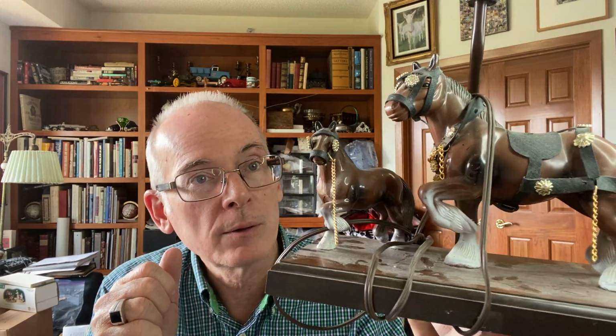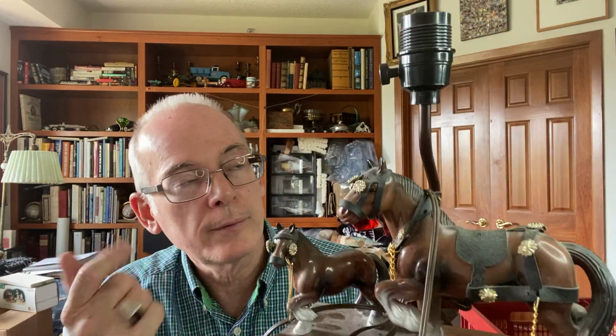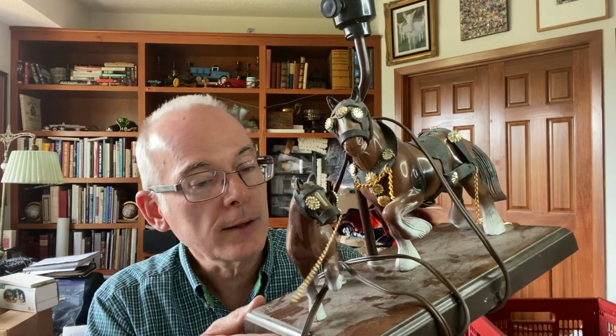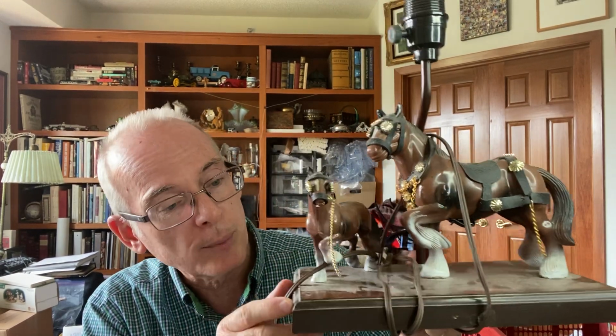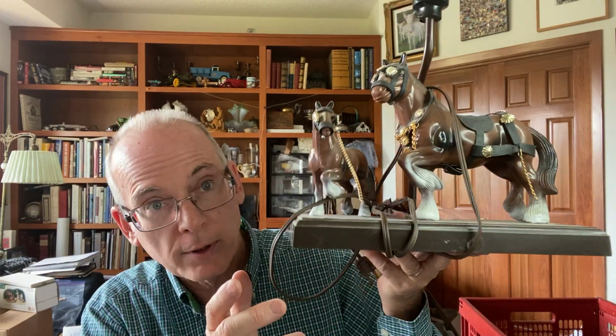Horses are very popular. No shade to it, but that's easy enough to get. And this is a Canadian-made lamp by the Gilbert Manufacturing Company. So anyone looking for a Canadian-made lamp, here you are. It's a wonderful thing. So I'll put that over there. I did find this wonderful piece of art.